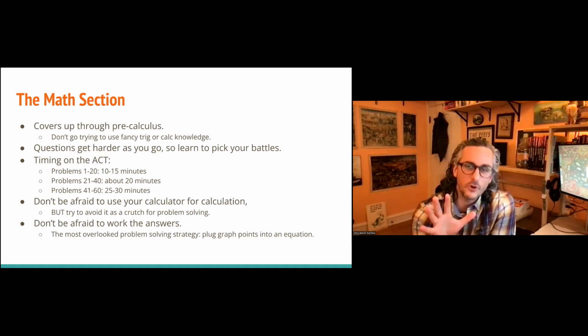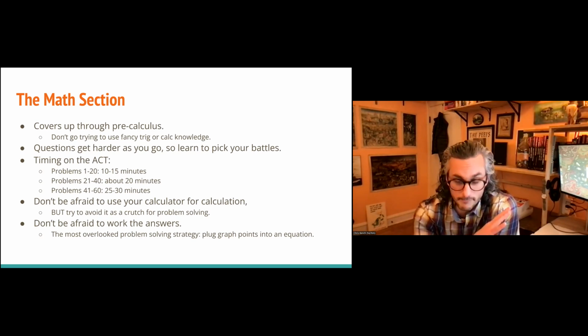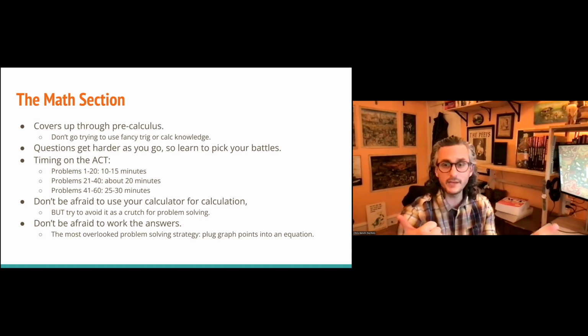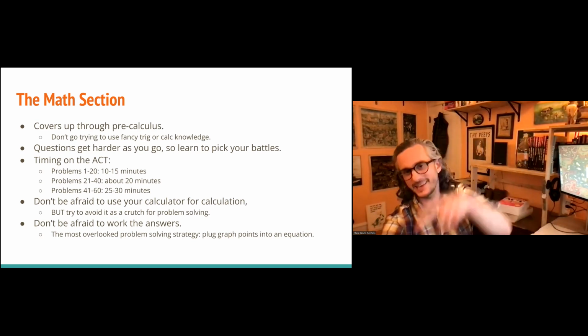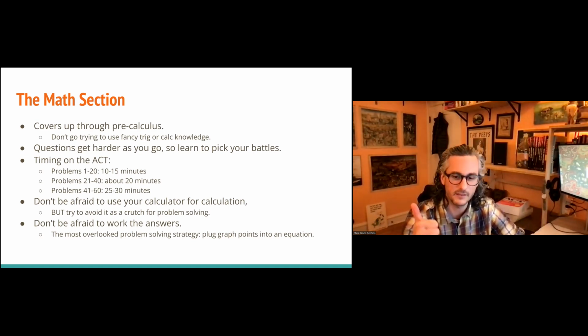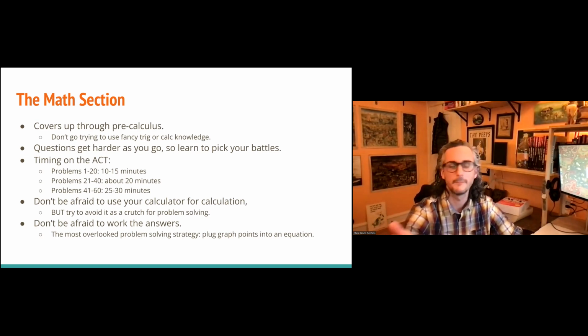The single most overlooked problem-solving strategy on the math section for both tests is if they give you an equation or a function and they give you points along the graph of that equation or the graph of that function, plug those points into the equation, into the function. You're going to eliminate a bunch of variables, and it is a thing that all of you know is an option, but for reasons that probably involve it being such an incredibly, in some ways, obvious problem-solving strategy, it's also easy to ignore. It is the most overlooked approach to solving problems in the math section.